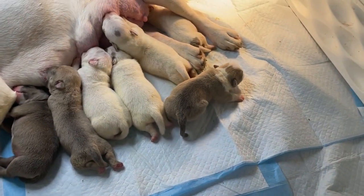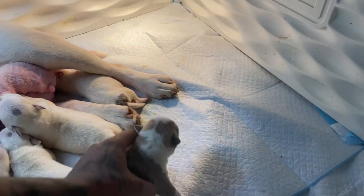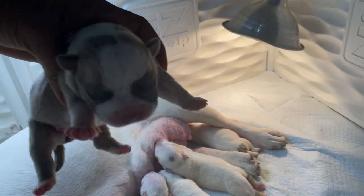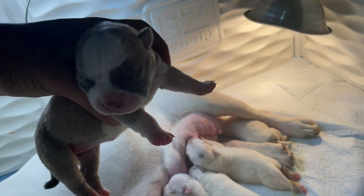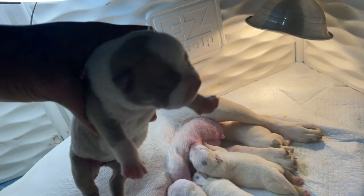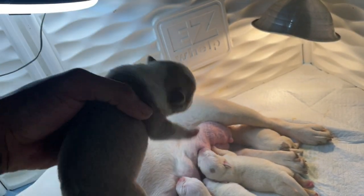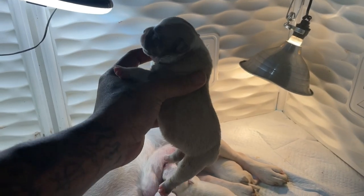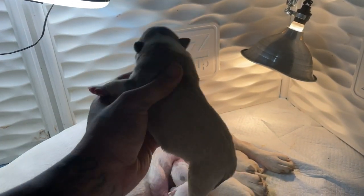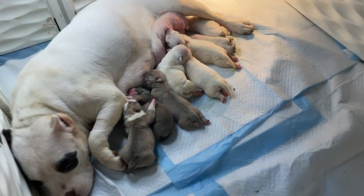Crazy, man. Look at the muscle structure on these bulls right here, you guys. I wish I had a helper to help me hold her up, but y'all gotta see it. Y'all see it. Look at this girl right here. Look at the neck. These will be very powerful bulls, you guys.